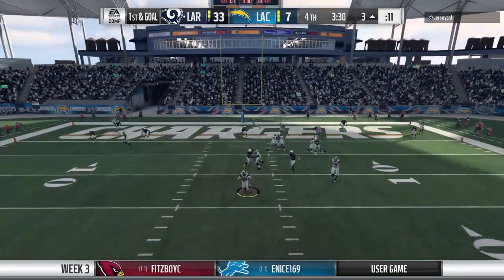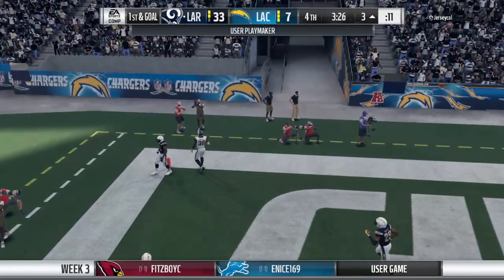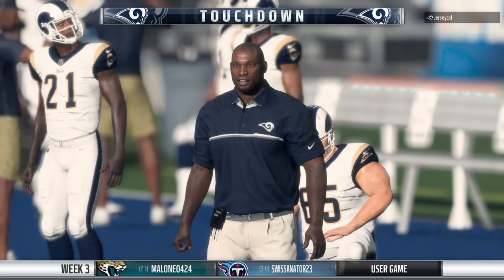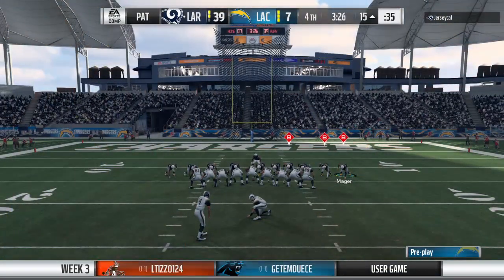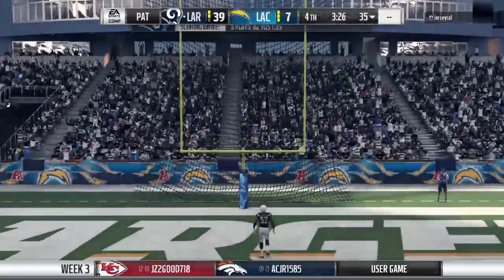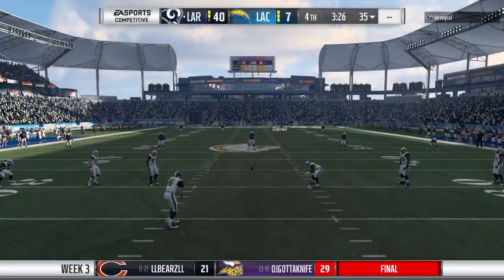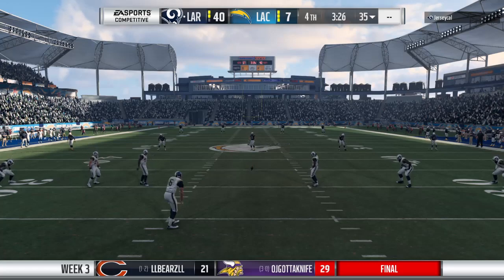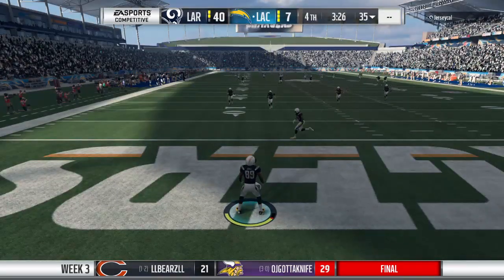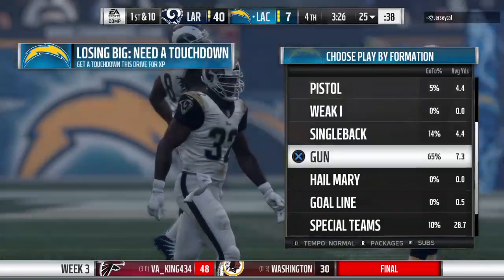From the shotgun, he'll look to throw. Buying time to his left. And it's complete. He's got it in the end zone. Touchdown, Rams. Todd Gurley with his 2nd touchdown of the game and 5th on the year. And the Rams just continue to pour it on. And he's got it up and through. Out is the kickoff unit as they run up and send this one away. And that'll carry over the back line of the end zone for a touchback.